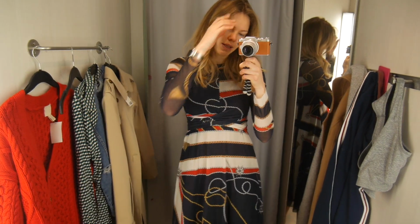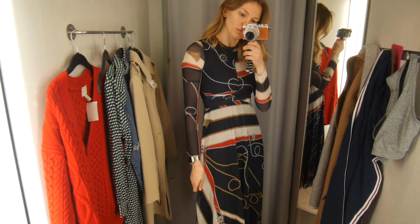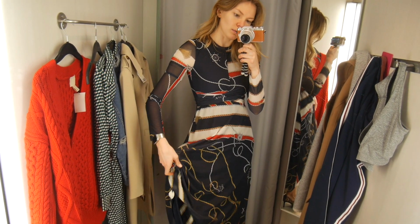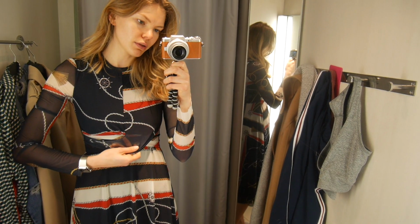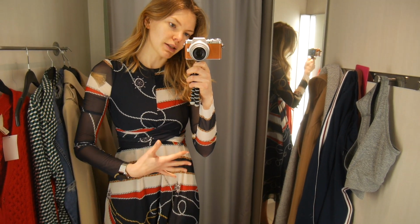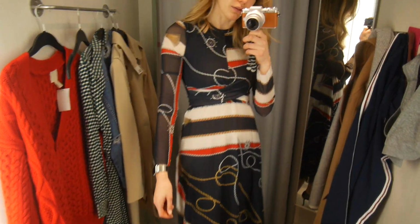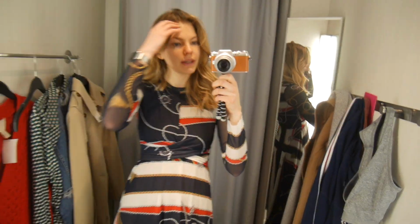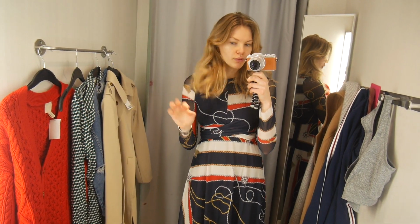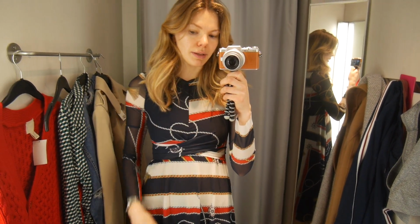Then I have another dress. It's like a scarf print dress, and it has almost like see-through sleeves, and it has an underdress. So the top dress has a cross fabric detail here, just wraps around, which accentuates your waist nicely. And I do love all the colors in the dress, the reds, the golds, the navy. And this is extra small because I didn't have any other size. Maybe I would go for a small, but actually it's not too bad. It's very stretchy.